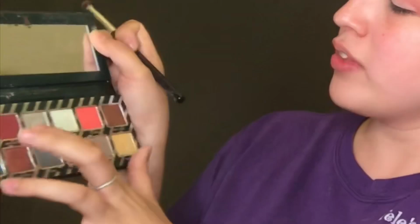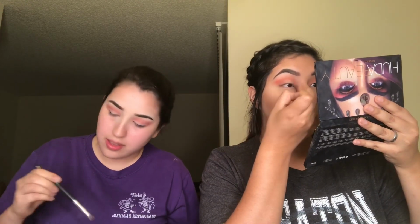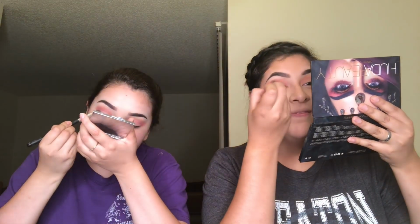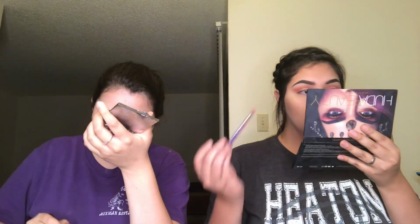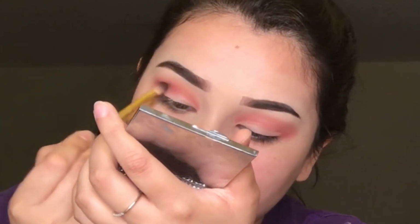Okay, so I'm gonna use the Unwrap Me color for the edge of my eyes. I'm using this Morphe brush. So I'm gonna add it on the end. I'm doing the end of it, but I'm also bringing it towards the middle.